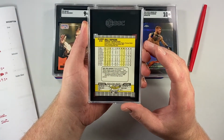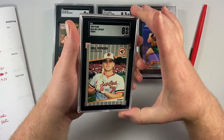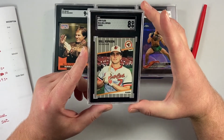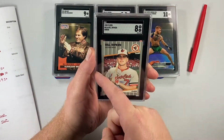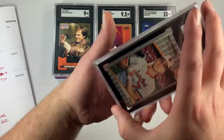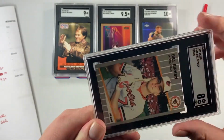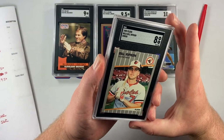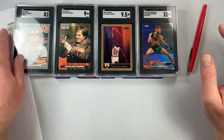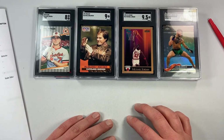And the last card I sent was the 89 F-Face Bill Ripken from Fleer. I guessed a 9 on this. Let's see what we got. Oh, the F-Face got an 8. Oh, well. I could see that the centering is a bit off. This had a bit of a rough cut. I don't know if you can even see that. It had a bit of a rough cut on this edge. I wondered if that would mess with it or reduce the grade. But yeah, I am very happy with this.